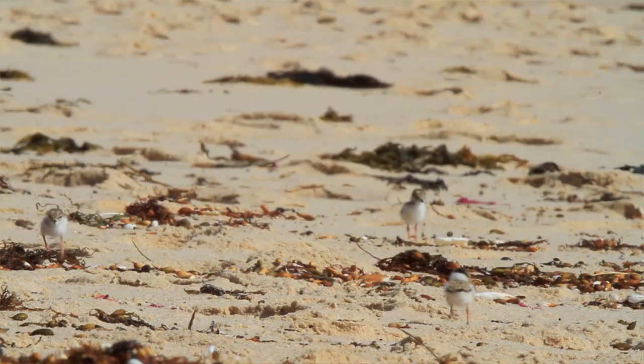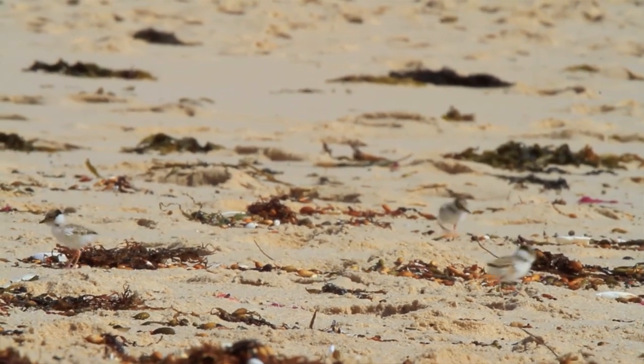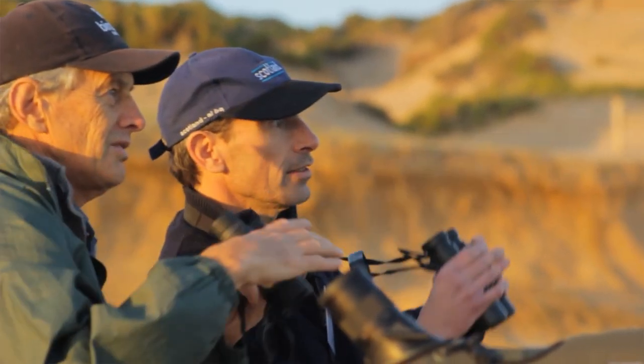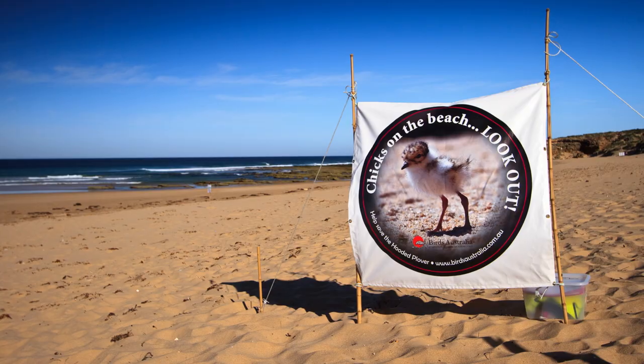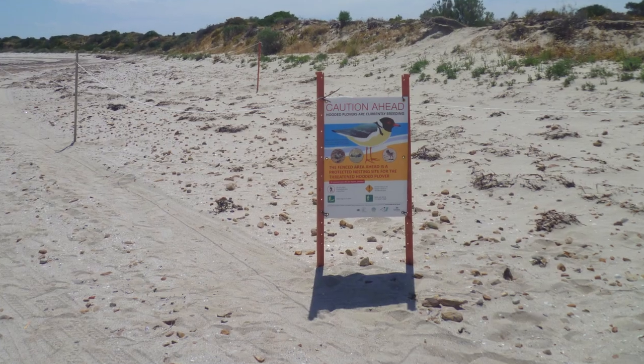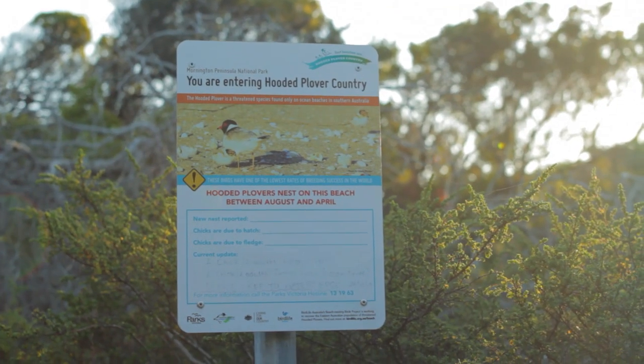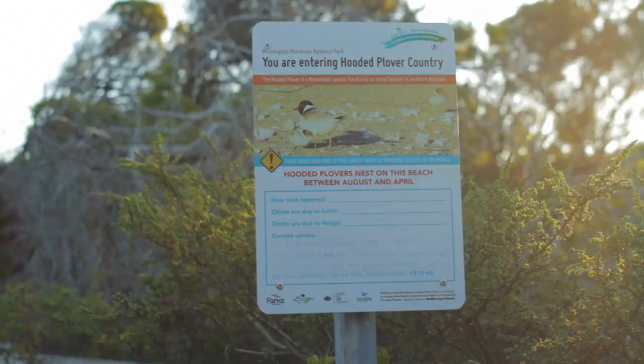Beach nesting birds are one of the most threatened groups of birds in the world. A hooded plover chick has only a 1 in 100 chance of survival. But it doesn't have to be that way. We've done lots of research about how to help these birds. We've found that the solution is learning to share the beach with the birds. To do this, we need to provide cues to people so that they know they're about to enter an area that has camouflaged chicks and eggs on the beach. We know this works and have found that with hooded plovers, we can radically boost chick survival.